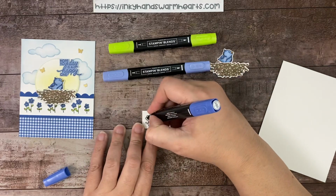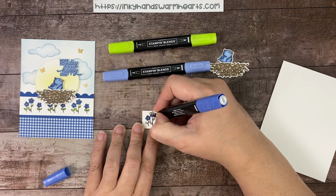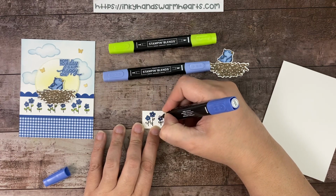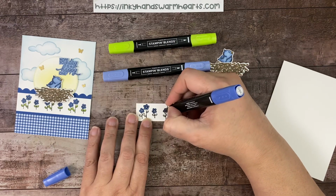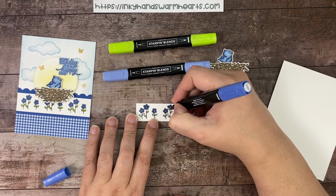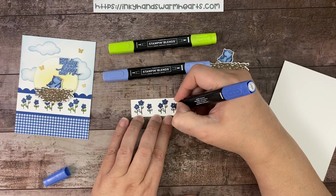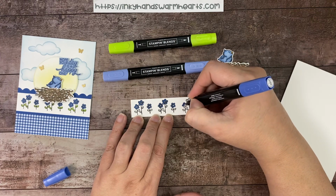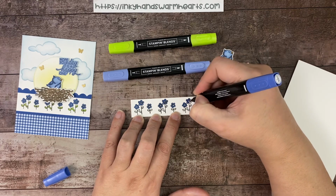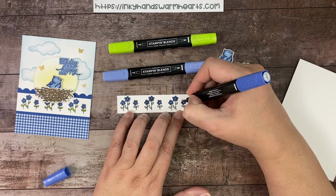So the outsides of the flowers are going to be light Blueberry Bushel. And I'm not highlighting them. They're so small. I think that they're fine all in one color. It's not about the art, it's about getting it done, right? So we're gonna work our way. Almost done. The Boho Blue is the center of the flowers, and then the leaves are in the Parakeet Party.